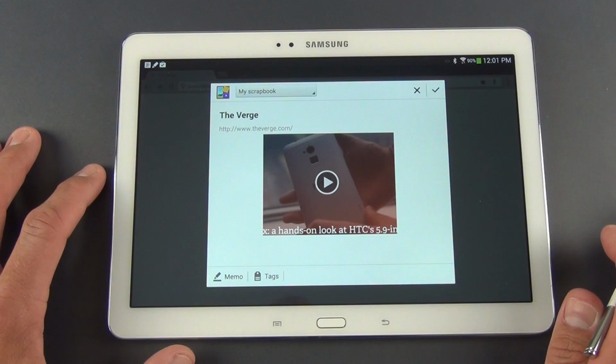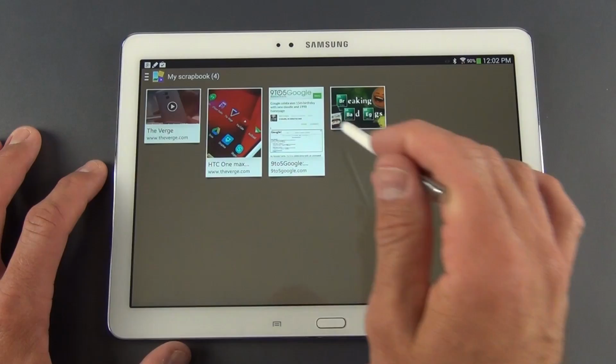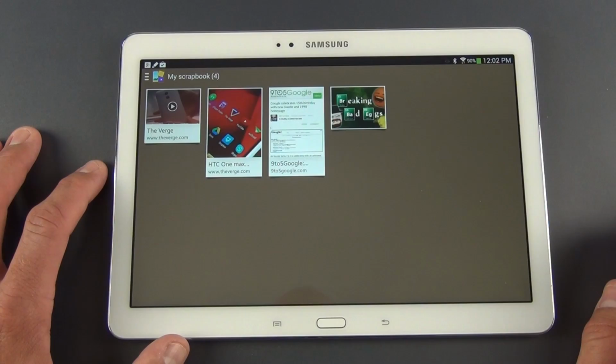And there we go. Now if I go to the Scrapbook app, you'll see everything I've added to my scrapbook previously, including the two I just highlighted and two I've done previously. So thanks to my Samsung account or my Evernote account, everything is synced up. So no matter what device I'm using Scrapbooker on, all of that will appear. So that works pretty nicely.